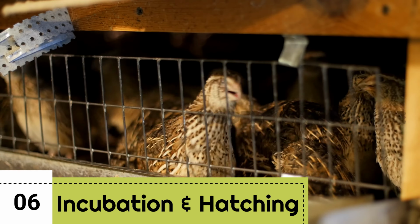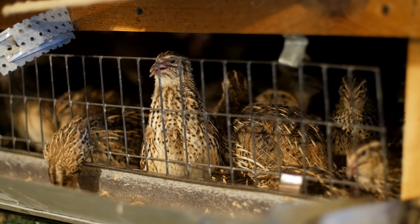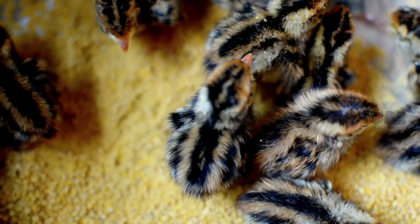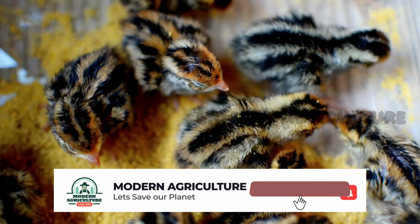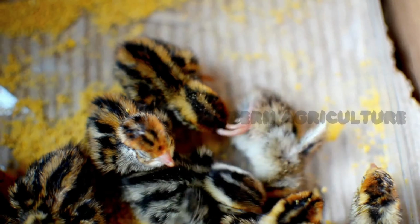Incubation and hatching. You can either allow quails to hatch their eggs naturally or use incubators for artificial hatching. Incubation takes approximately 17 to 18 days. After hatching, ensure proper care for the quail chicks until they are ready to be transferred to the growing section.